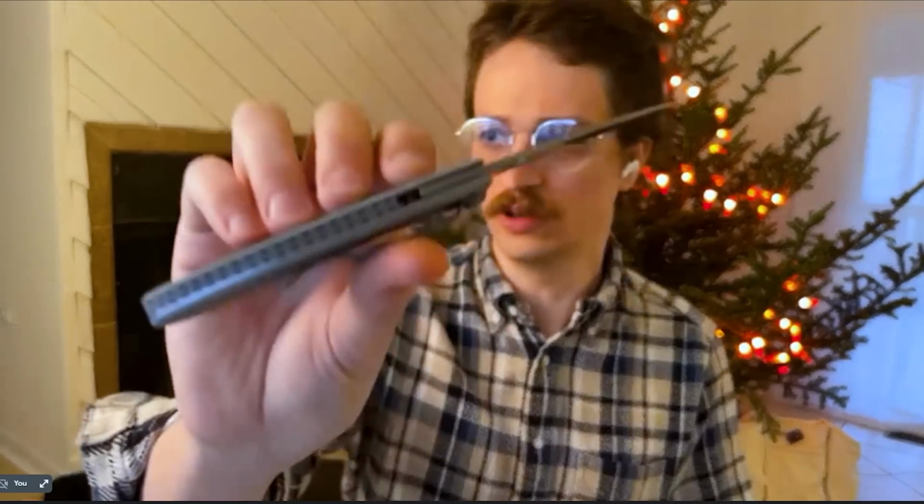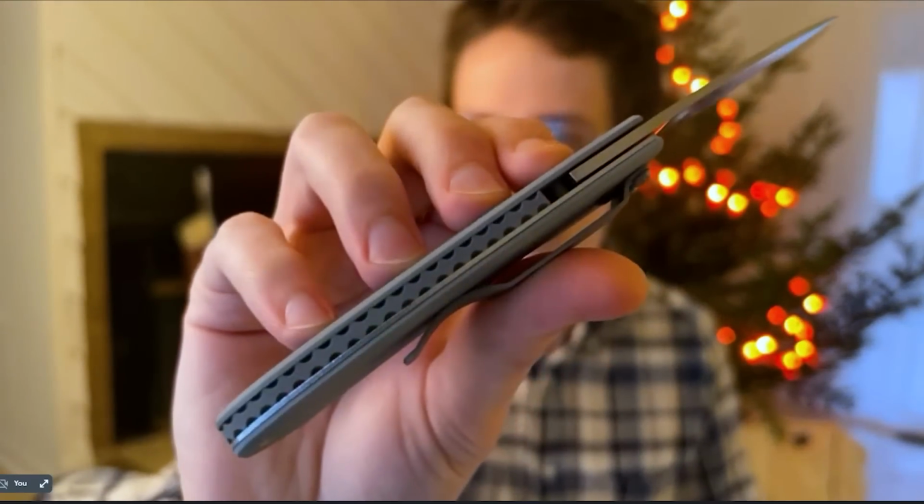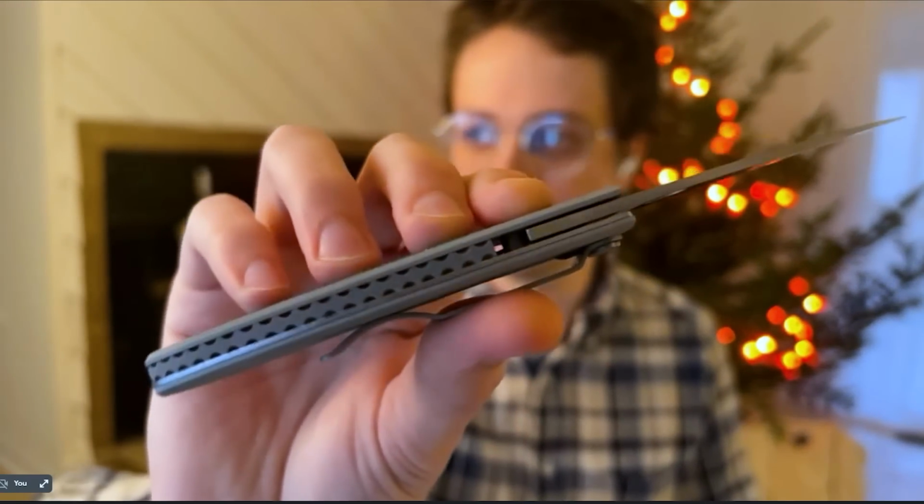Check out the back spacer too. I'll pull it up to the camera. I know Thomas is going to get B-roll, but just funky little cool details like that.